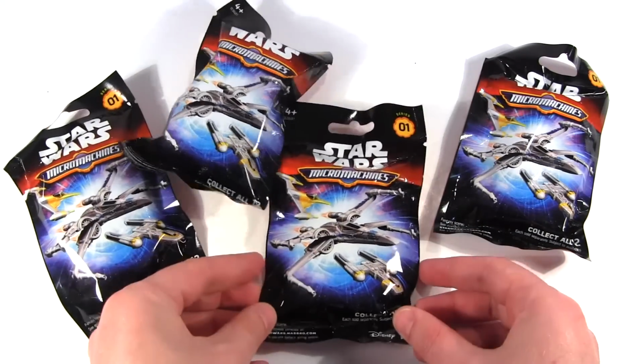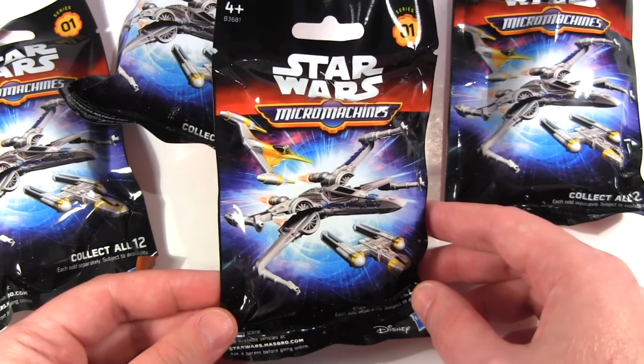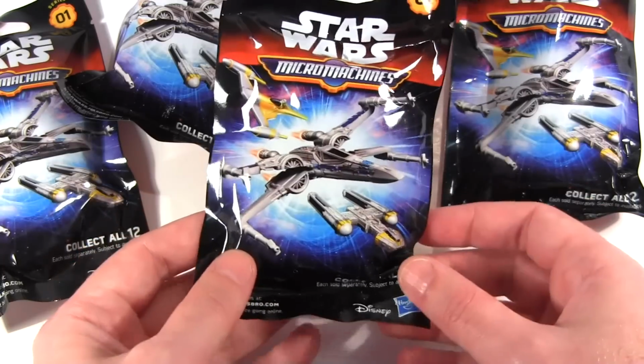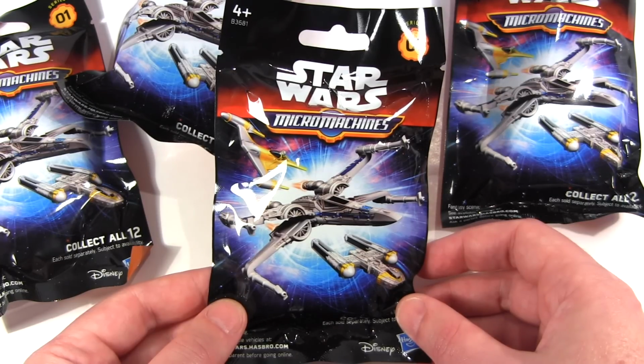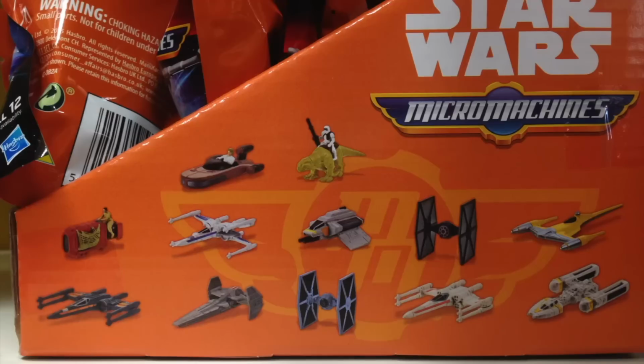Now moving back to the Star Wars Micro Machines. This is Series 1, a trio of ships on the packaging there. On the reverse, just a warning and some more blah blah. Now I know from watching other YouTubers open these that there's no leaflet inside showing us the varieties available. But for your viewing pleasure while in store, I did snap a picture of the box that these are contained in, which shows us the 12 varieties available, representing a good mix of the old and new.